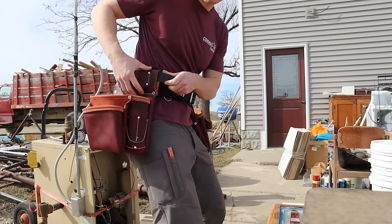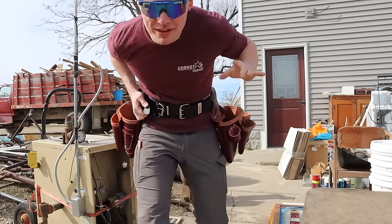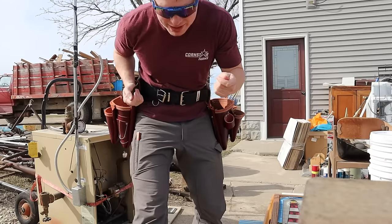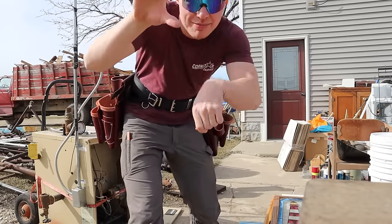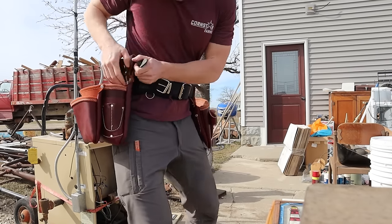I also have my tape measure on this side because when I pull my tape measure out with my right hand, then I'll have my left hand over here in my tool bag grabbing my pencil. So now I can use both hands. And then I still have my pencil in my hand. I put my tape measure back. I can pull my speed square out of my fastener side. I can make my line. I can put everything back away. And then go right back to work.